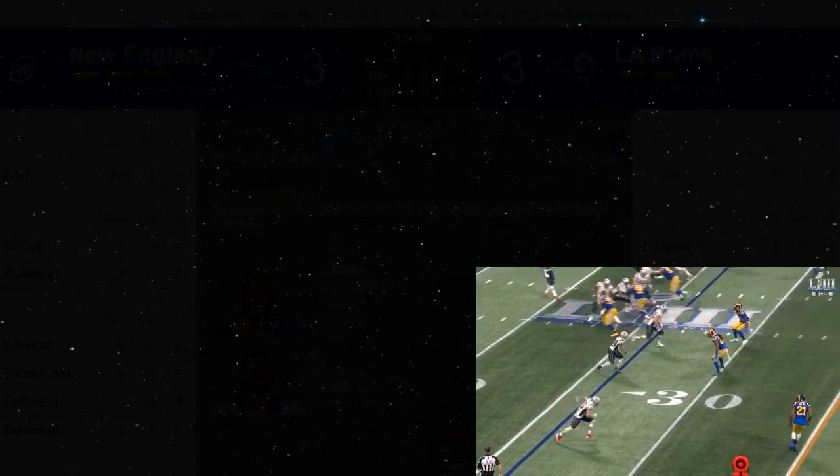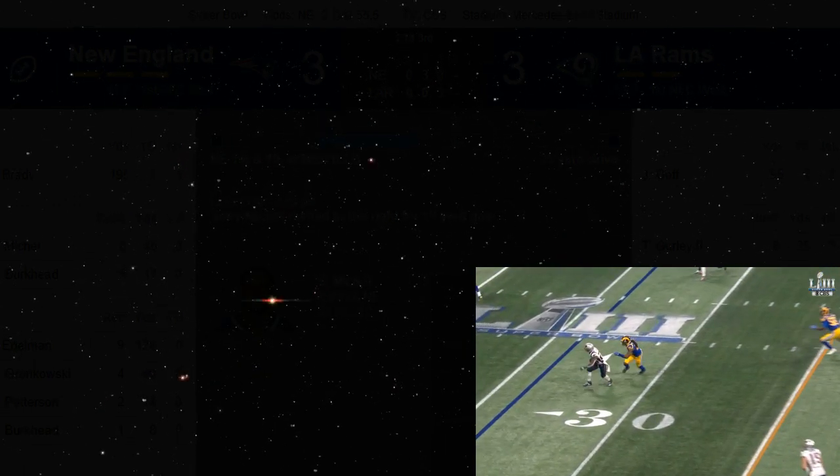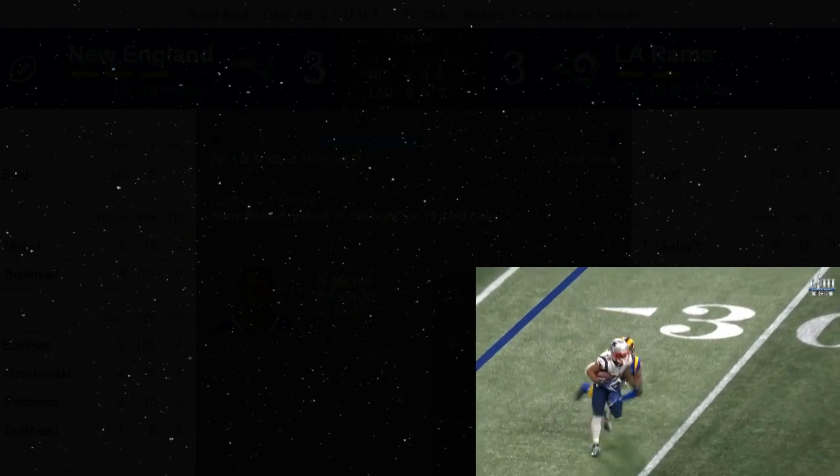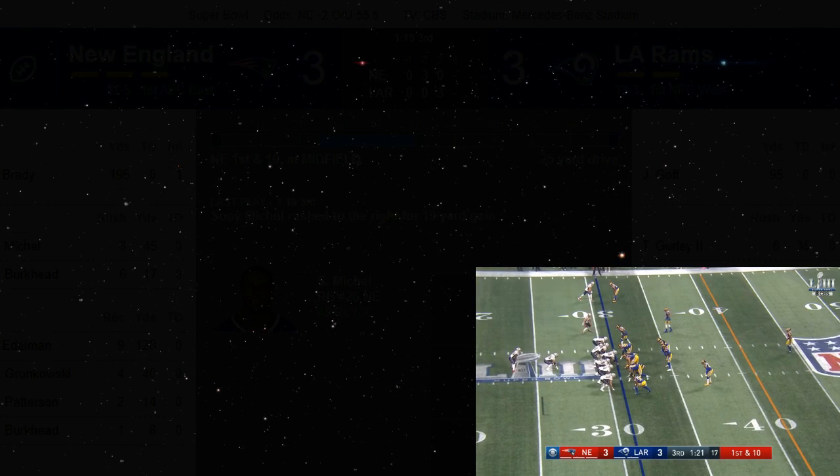You know how many times I cried for that when I played? When a linebacker holds you? A little option route on a linebacker. Prior to the pass, holding, defense, number 26. 5-yard penalty, automatic first down.